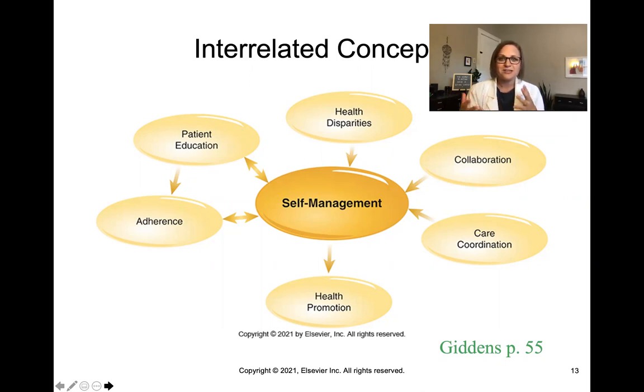Care coordination, making sure that the patient has all of the right resources available in terms of therapies, phlebotomy, nursing, physician, pharmacy. Making sure those are all aligned so the patients have everything that they need to be able to manage their disease or their wellness. And then health promotion. So we want to not only help them manage their diseases, but promote health and prevent disease to begin with.